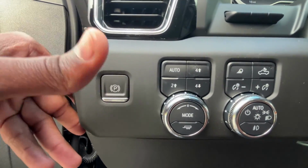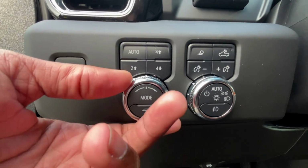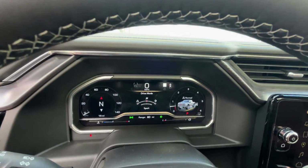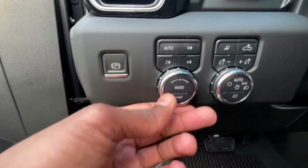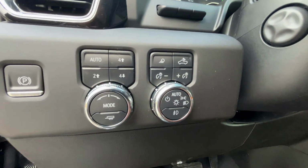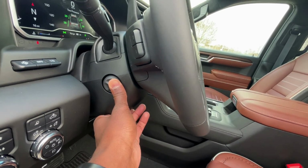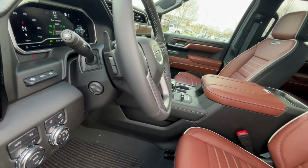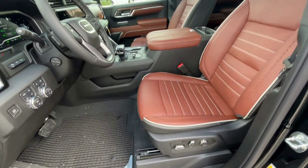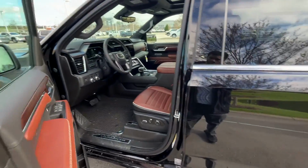Over here we have our electronic parking brake. Just press that to engage and then hit the brake and press it to disengage. Drive modes, four-wheel drive controls here. So we get 3 drive modes, so normal, sport, off-road, and then we have our tow haul mode as well. And then headlamp controls, bed light, all that over there. Of course, we get a power tilt and telescoping steering wheel. And then a very adjustable front driver's seat with massage function and power lumbar support. And I can tell you that massage function is fantastic.